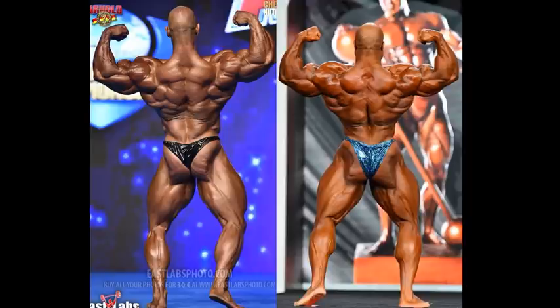I gotta say though, this double bi looks pretty darn good for Krizo. It's because he's throwing the arms into the situation. Hamstrings, glutes are good and conditioned. But the hamstrings of Phil Heath could get him an edge. The combination of both back shots, though, I would say Phil would definitely be getting an edge.